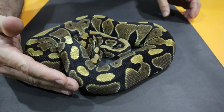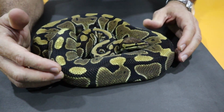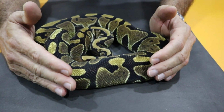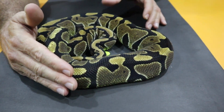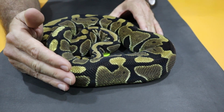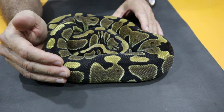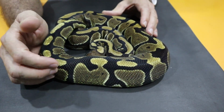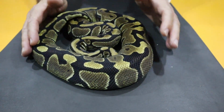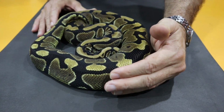He's repeated the pairing in successive years, and in fact I just picked up a couple of snakes this year, a possible double het clown exanthic and a visual exanthic female which is also 66% possible het for clown, and those are the two runts that I showed in a previous video. If I can get them eating, if I can save them, I get to keep them and add them to this project. So I have two females that are both 66% possible het for exanthic clown.